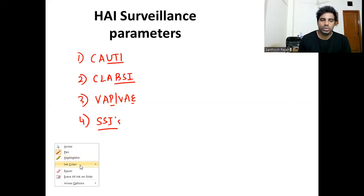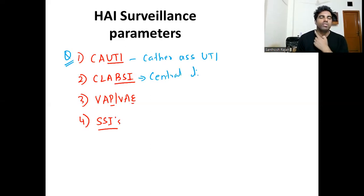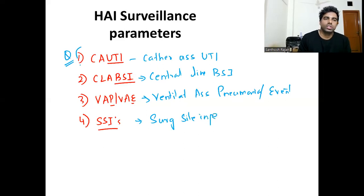Now we are going to the individual ones. CAUTI is catheter associated urinary tract infection. This is the most common one, like UTI, CAUTI, same only. Catheter is the most common cause. CLABSI is central line associated bloodstream infection. If you remember, the central line they put here or femoral. And VAP is ventilator associated pneumonia or event. Some places they call this pneumonia, some places they call this an event. And SSI is surgical site infection. That's it. The first three are the most important, but SSI is also important. All these four come under surveillance parameters, so you should at least know these terms.